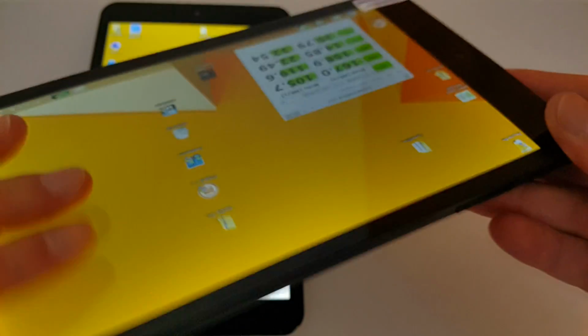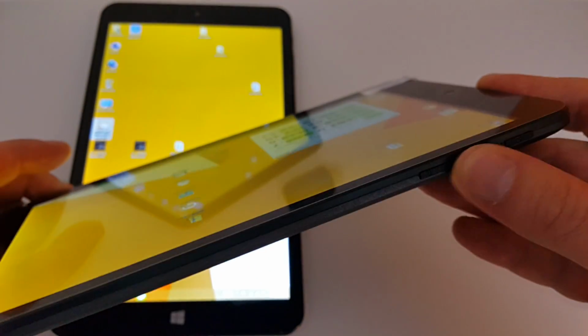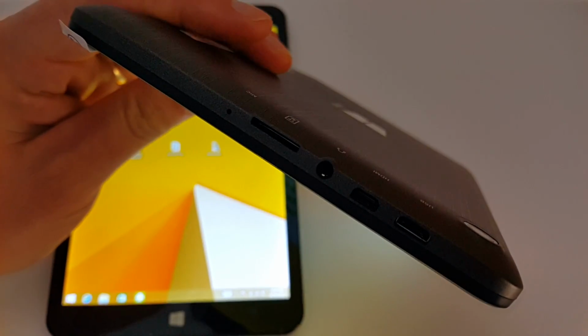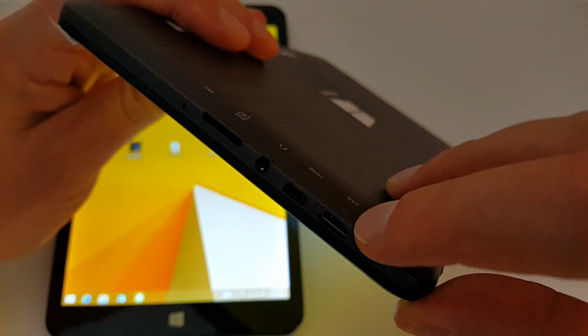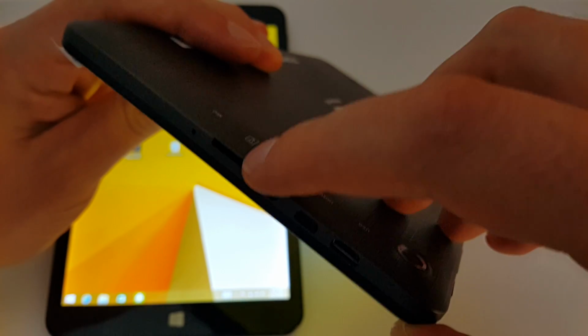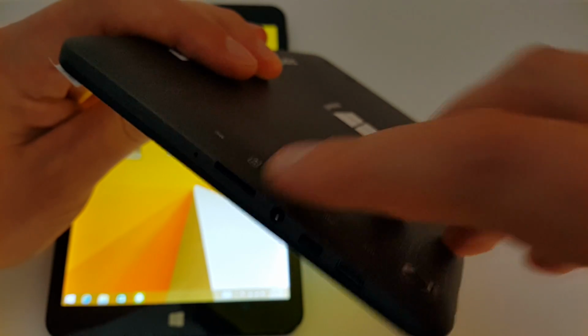and on the right side there is the power and volume up and down rocker. On the left there's nothing. On the top is where all the action is. So on the top here we have the micro HDMI port and the USB port here, the 3.5mm jack. We have a micro SD card slot, which I'll just show you.